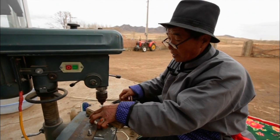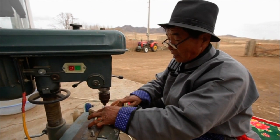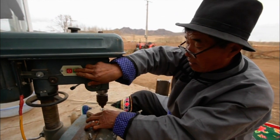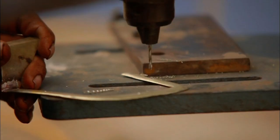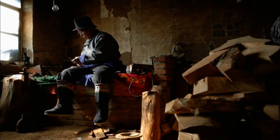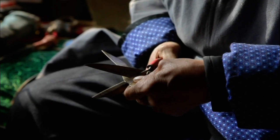Until 1989. Before that, I used to punch holes by hand. With the development of science, we can now use power-driven machines to punch holes. Machines make many things much easier and increase productivity.